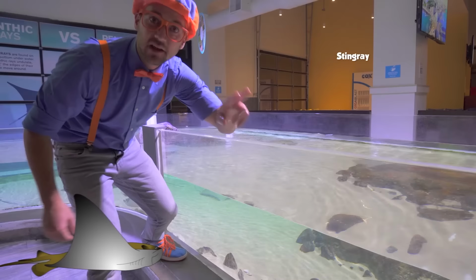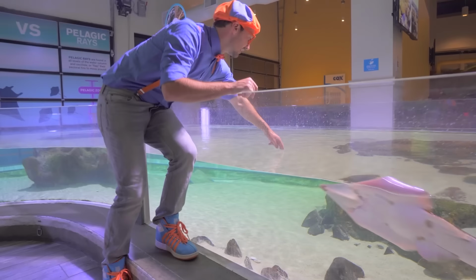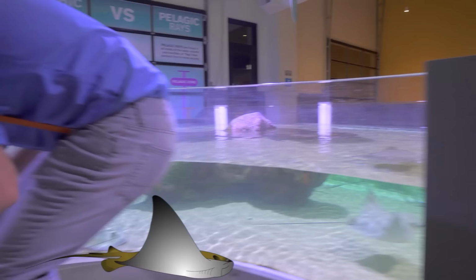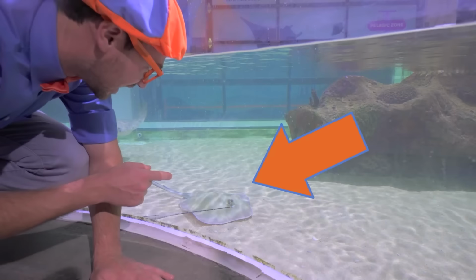Whoa, did you see that? I just touched the stingray. Nice and gently with my two fingers on its back. Whoa, okay, let's touch another one. Oh, here's one right over here. Oh, hey. Whoa, that's silly. Ooh, come over here. Whoa, there's so many of them. Whoa, look at that one. It's just resting on the ground. That's a different kind. Huh. Oh, here comes one.